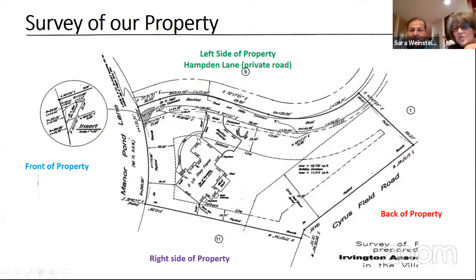Okay, so this is a survey of our property. This is our house, which faces Manor Pond. And on the side where the driveway is is Hamden Lane. The back of the house faces Cyersfield Road. And then we have our neighbor at 59 Manor Pond Lane, the Viagis, on the right side of the property if you're looking at the house from the front.